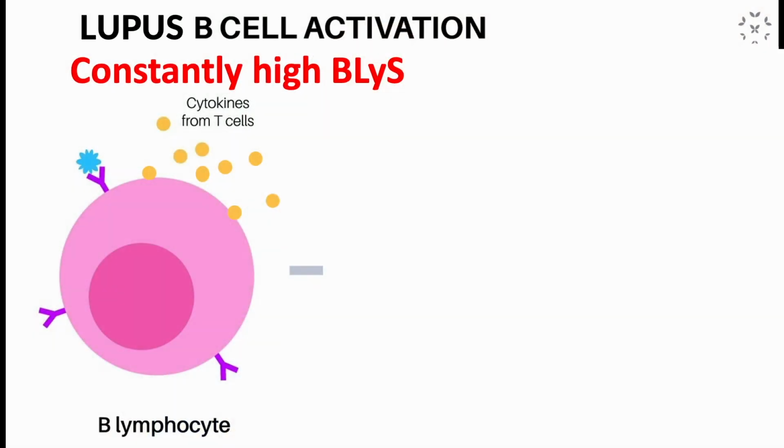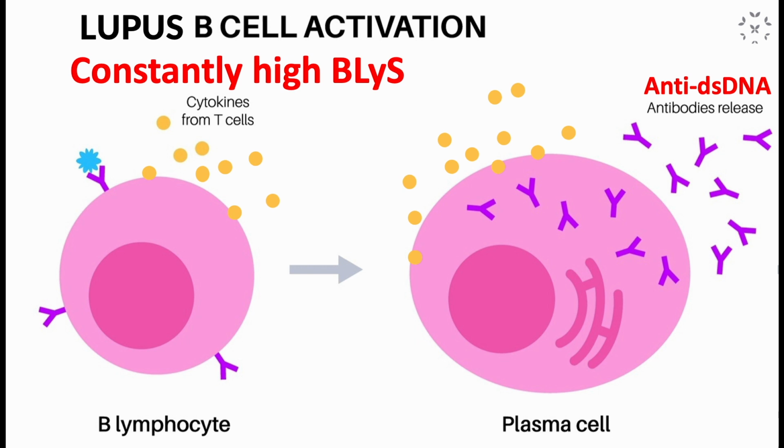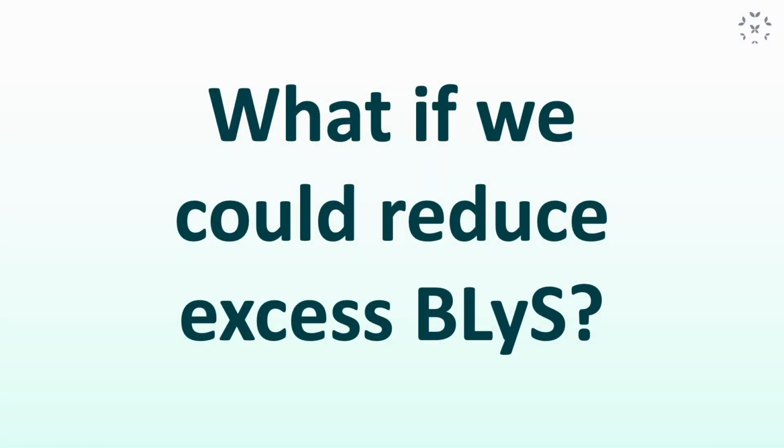But what happens in lupus? In lupus, it's very different. Most lupus patients who have moderate to severe systemic lupus have too high of levels of BLyS that are constantly high. And this is a bad thing because it's telling those bad B cells that make those antibodies that attack the body, such as anti-double-stranded DNA, to stay alive. In fact, this can be so powerful that these B cells can be immortal. Just think about that. They can live the entire life of the person who has lupus. So this is one target that we can go after to see if we can help people who have lupus.